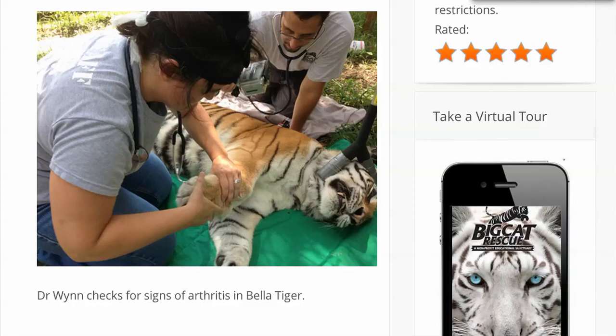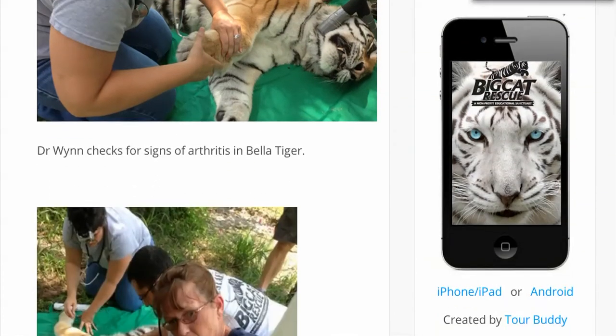In this picture, Dr. Wen is checking all of Bella's joints. She will be looking for any kind of creaky or cracky noises that she hears when she moves the joints, because all of these cats, when they get older and get arthritic, start creaking just like we do. And so we put them on glucosamine and give them things to ease their pain and to make their movement easier for them.